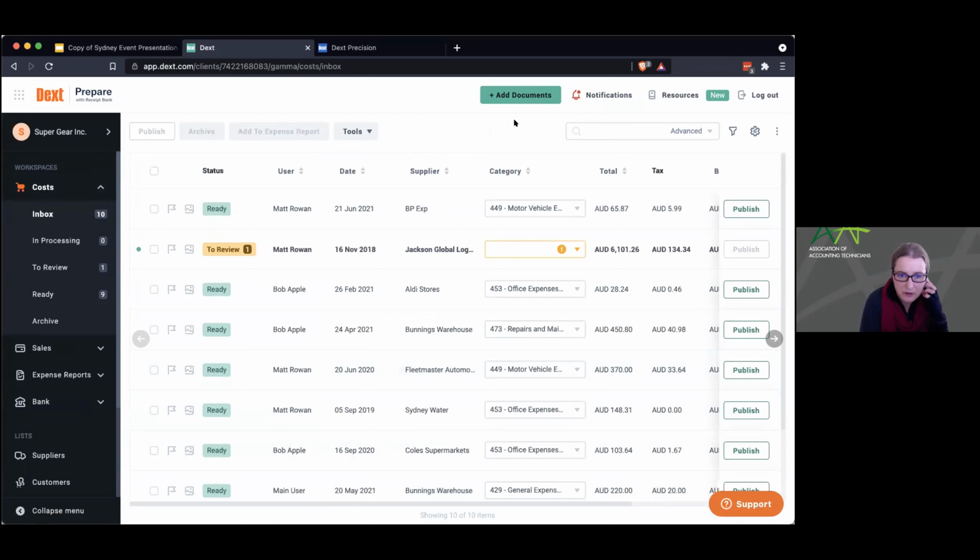But just for those who've never seen the system, can you briefly let people know how these documents get into Dext Prepare before they see this page? So for people who've never used it. Yeah, sorry, getting ahead of myself. I do this a lot.